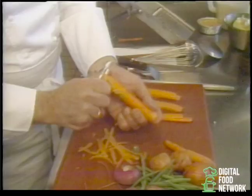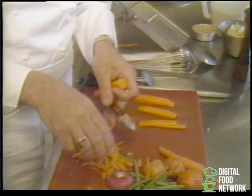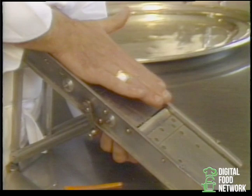Peel your carrots. You know, what he suggested is that you throw a big dinner party and have all your friends in the kitchen and have them do the peeling and the cutting for you.